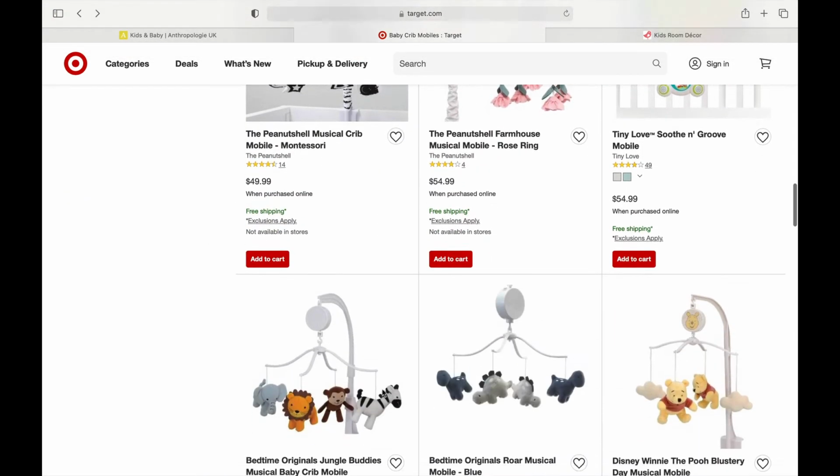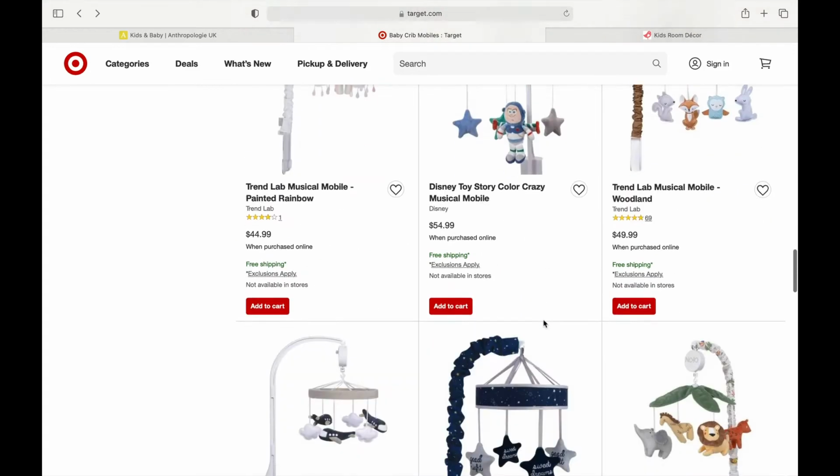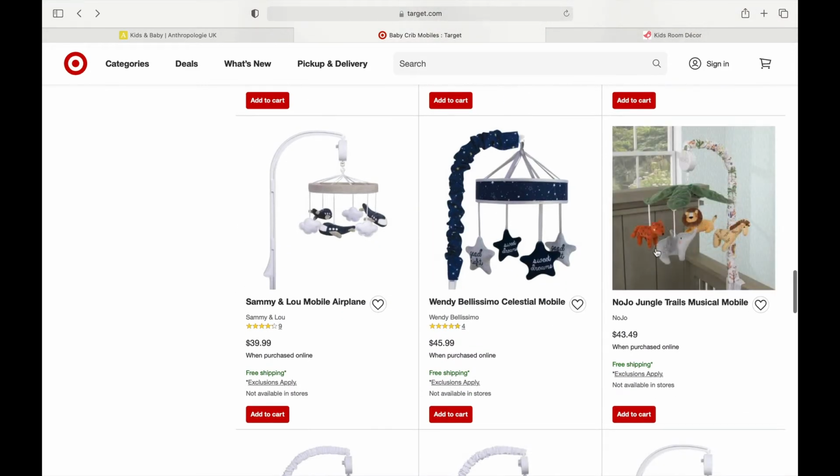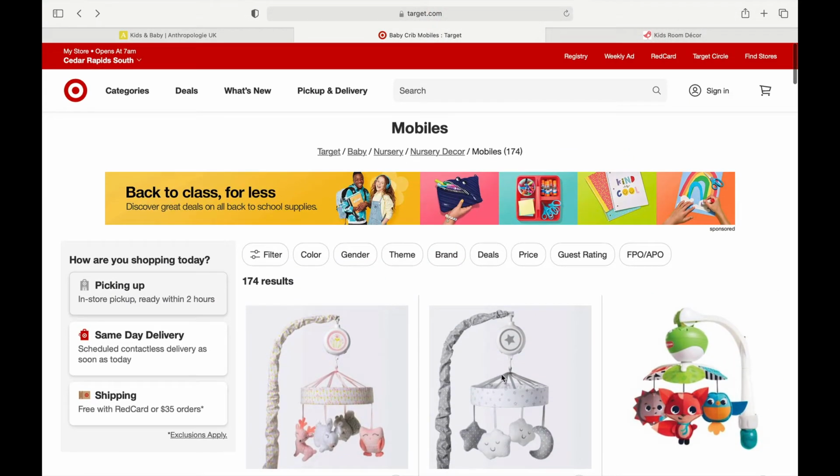And also, let's have a little look down here. Oh, we've got more safari elements, more dinosaurs, more safari, lots of lions. So I would say safari is very much on trend still.